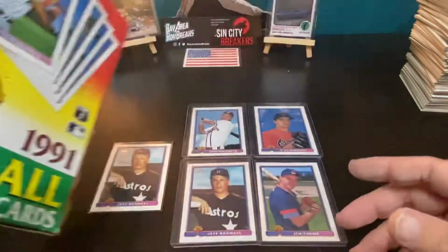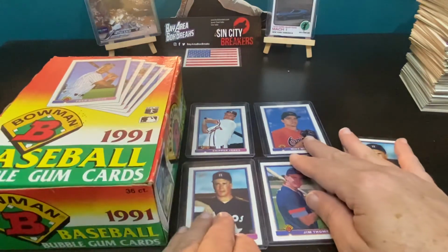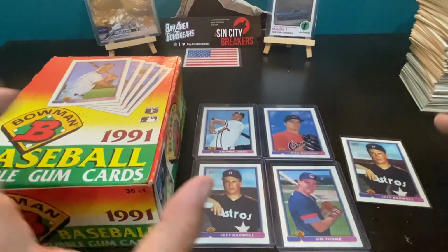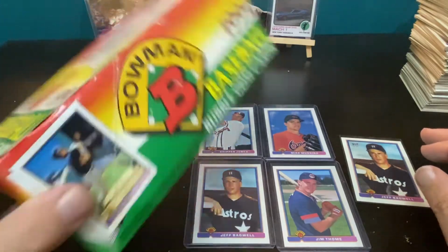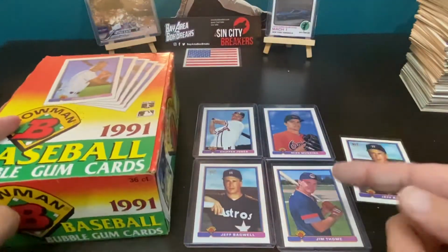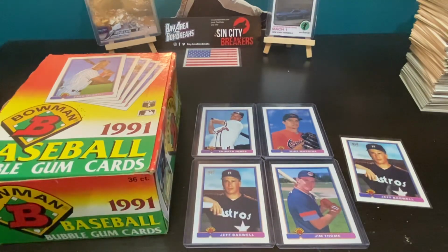91 Bowman, still one of the best. I love this box, and like I said, bang for the buck. You're not going to beat that. 50 bucks. Any box under 50 bucks now is hard to find, and that's pretty good condition for a 1991 box. It was in pretty good shape, showed up, and boom, 4 rookies. And they will go into my rookie box and into my sets.